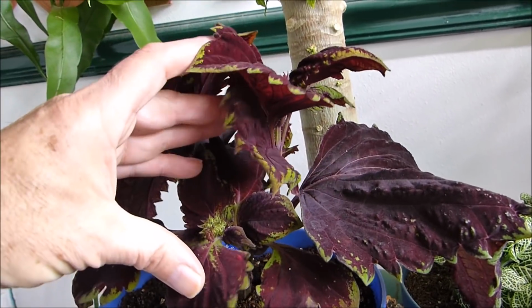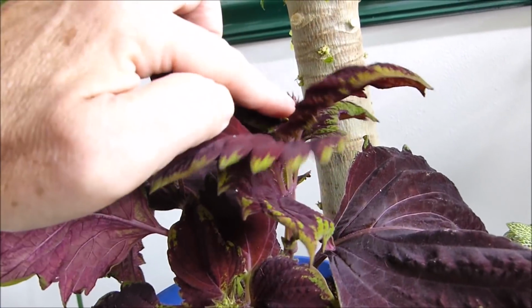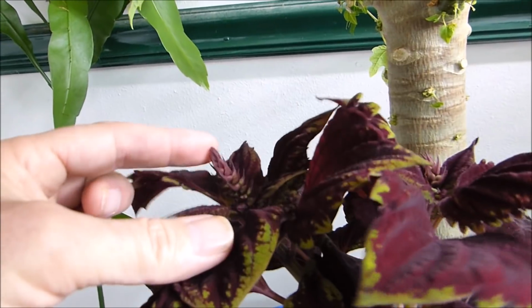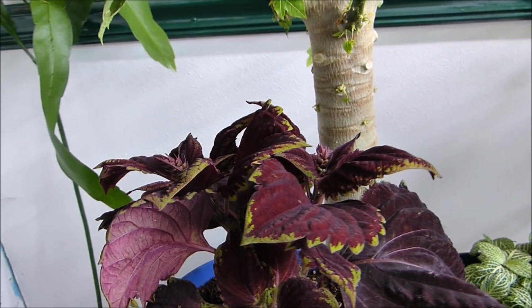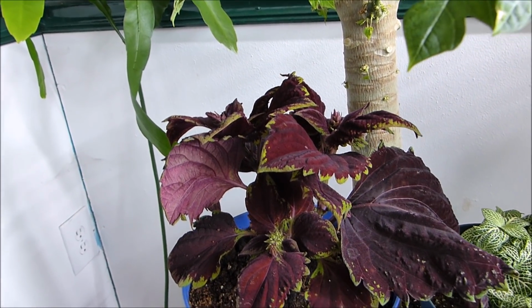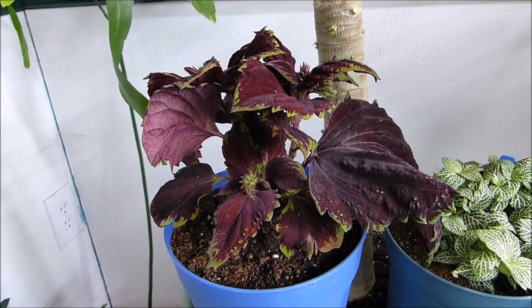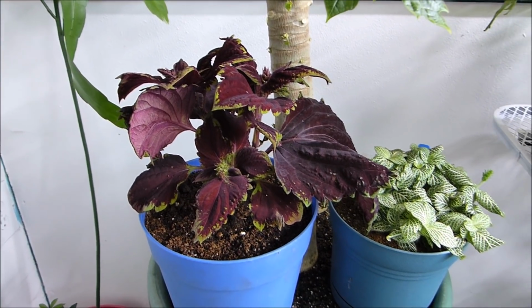What a difference just 2 weeks make. And each one of them has a flower stalk coming out of it. Yeah, I'm going to have flowers on this itty bitty coleus. You know, coleus are really gratifying to grow because they show so much in such a short period of time. This thing's going nuts. And so eventually it's going to take the place of its mother.